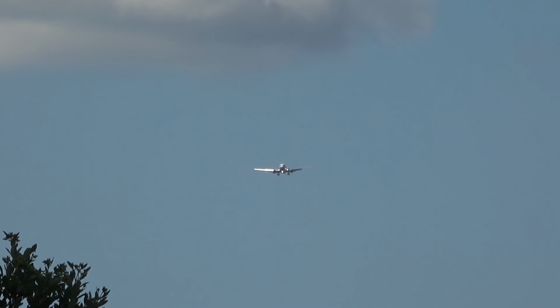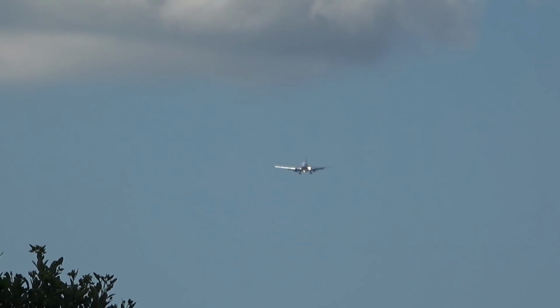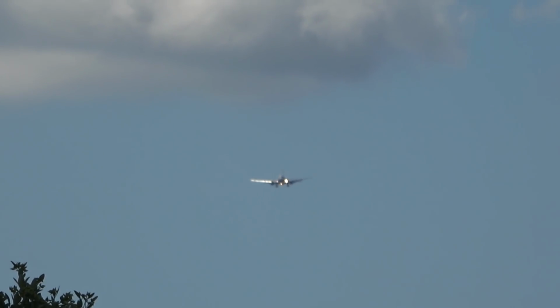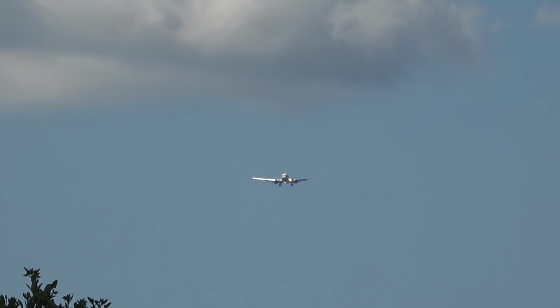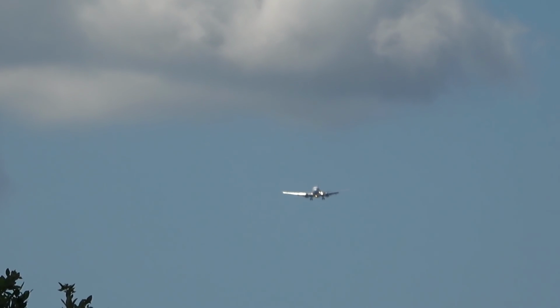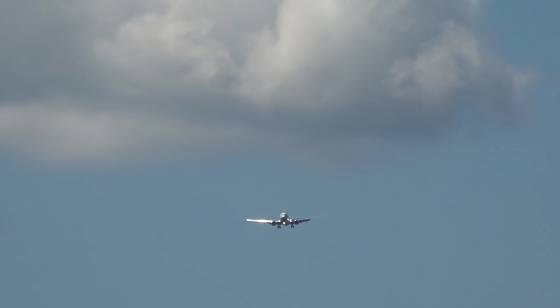795 UA from Newark, EWR. Plane full of Jersey folks. Yep, the Bon Jovi special. I'm not supposed to say Snookies anymore. One left.